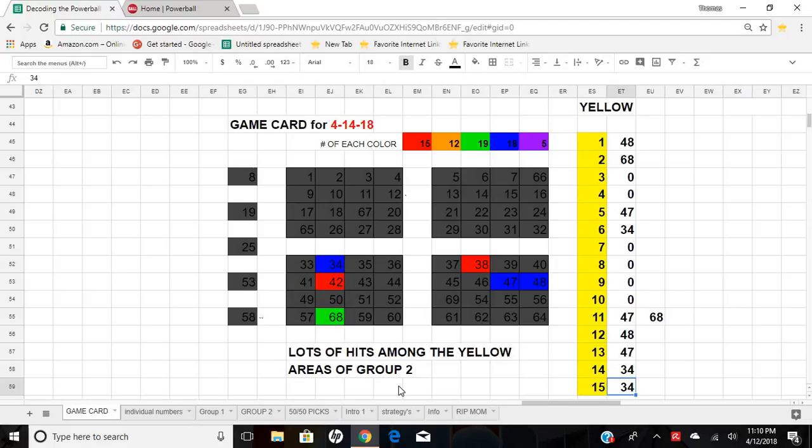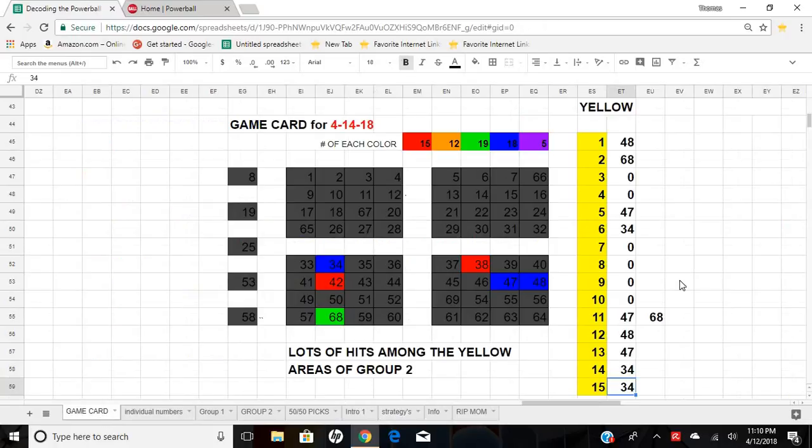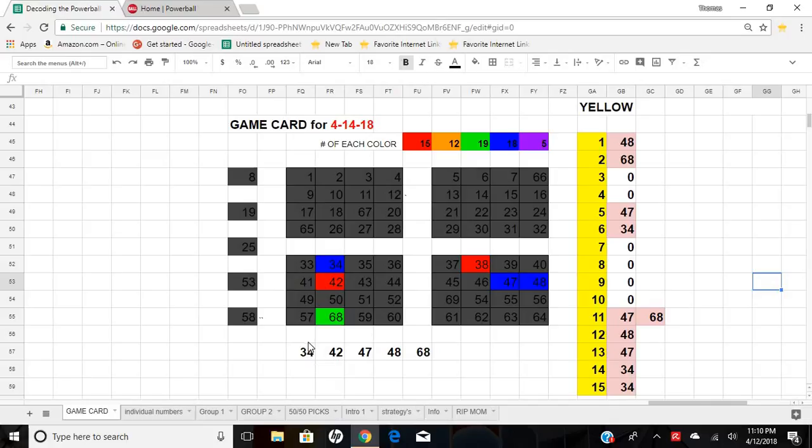Okay, so now I'm off to my next strategy, and that's strategy number 7, picking my numbers. Okay, so I'm going to scroll to the right, and the numbers that I think will be coming up are the 34, 42, 47, 48, and 68. Okay, so as you can see with this combination here, I have 2, 4, 5, 6, 7, 8, 9. Okay, so that's 9 hits, 6 misses.